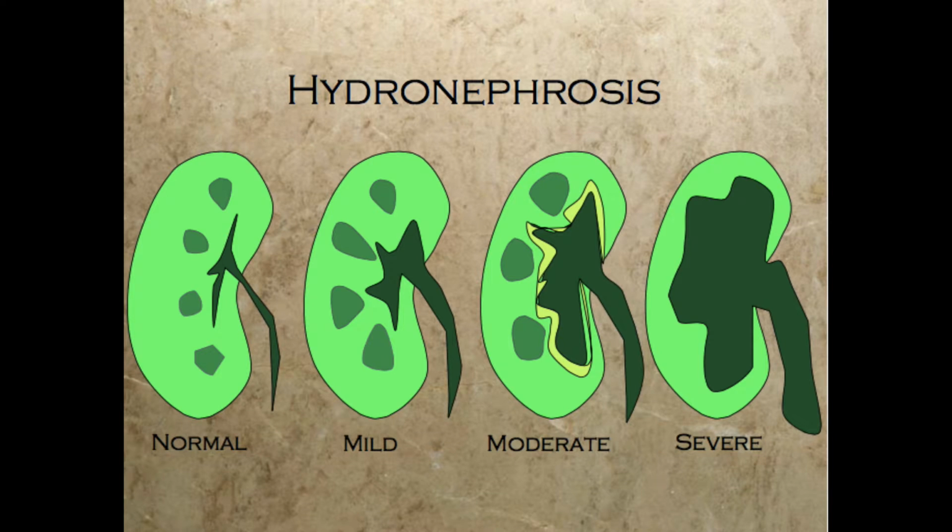Now, hydronephrosis is swelling of the renal pelvis and calyces that occurs when you have a complete or partial obstruction of the urinary system. And we grade hydronephrosis based on its appearance on ultrasound or other imaging modalities. Hydronephrosis can occur from any type of blockage along the urinary tract, which could be an enlarged prostate, masses, or renal calculi. Mild hydronephrosis is defined as mild separation of the renal pelvis with slight prominence of the calyces.